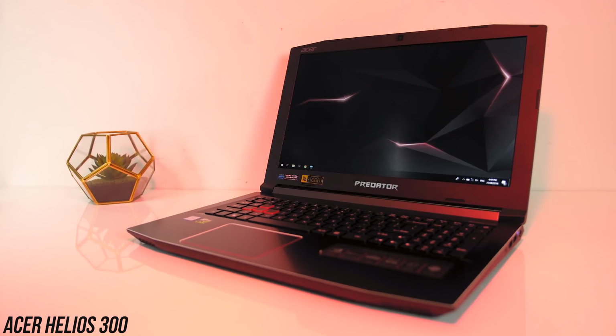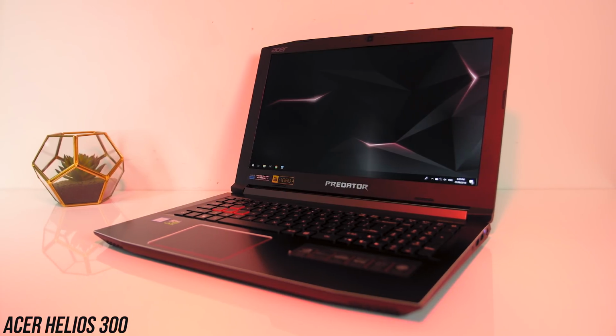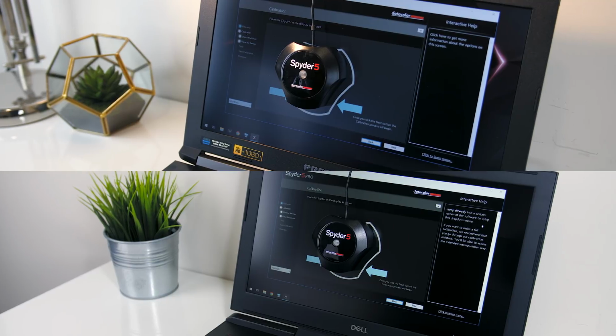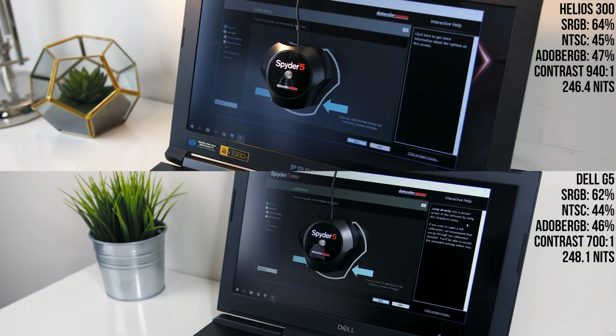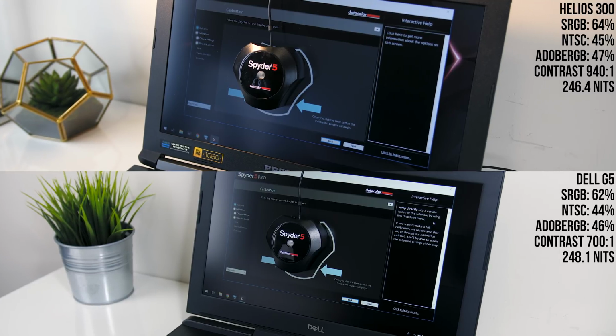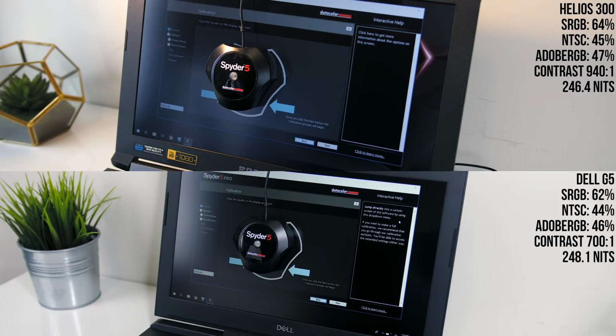For a gaming laptop, I personally think a higher refresh rate screen is an advantage, so that's a nice positive with the Helios. I've measured the color gamuts of both displays using the Spider 5 Pro, and I found that the results of the Helios were just slightly better than the G5, although there was little difference. The contrast ratio was a little better with the Helios, although the brightness levels were around the same.